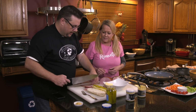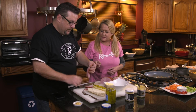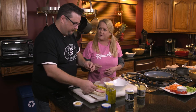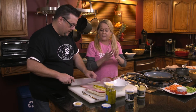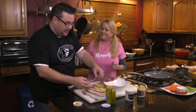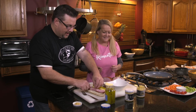Now we're going to do some ham. A piece of ham. And you smoked this last night as well. Smoked the ham as well. For how long? The ham was about an hour and a half. People can just get these pre-made at the store. You don't have to smoke your own meat, but this is special. This is just for you. Ah, that's so nice of you, JD.